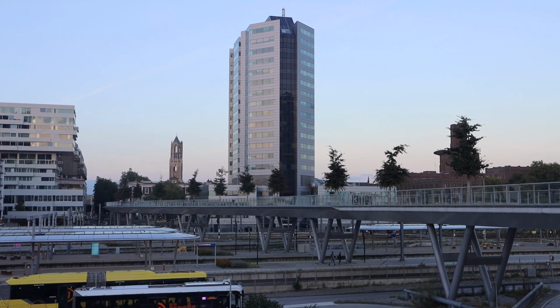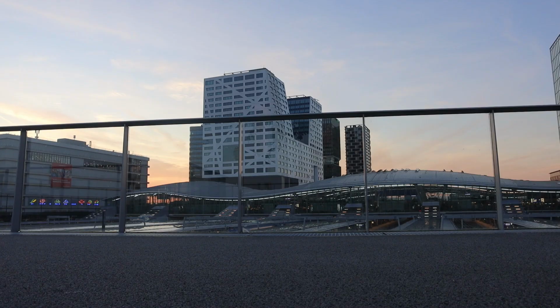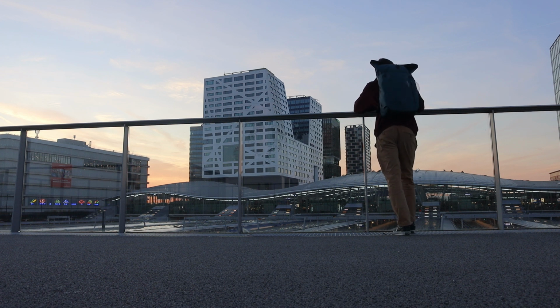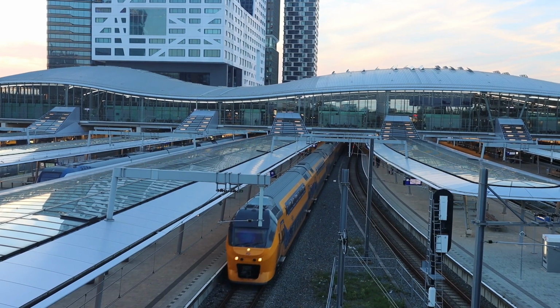After that, I headed towards this overpass bridge, which lies south of the station and offers a splendid view over the station building and all the trains departing.